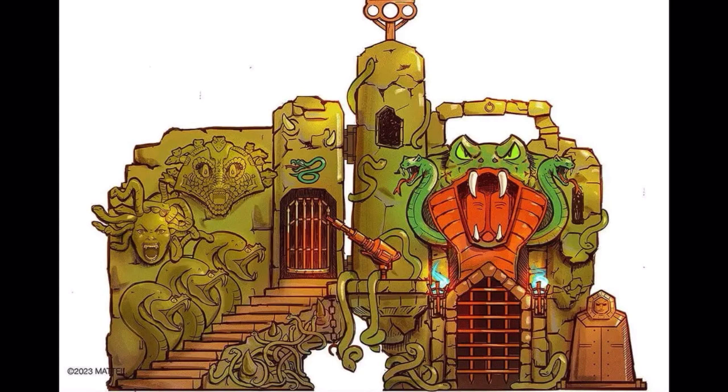What I like about the artwork that they prepared for this is that it really does make it feel like a real companion piece to Snake Mountain and Castle Grayskull. I've always felt that the Snake Men were really missing their own kind of playset. Yes, Snake Mountain is the ancestral home of the Snake Men. However, it's just so associated with Skeletor at this point that I don't think anybody could ever really look at it that way. The Snake Men have always kind of needed their own thing, and I think this really does fit the bill, so I was really glad to see this.